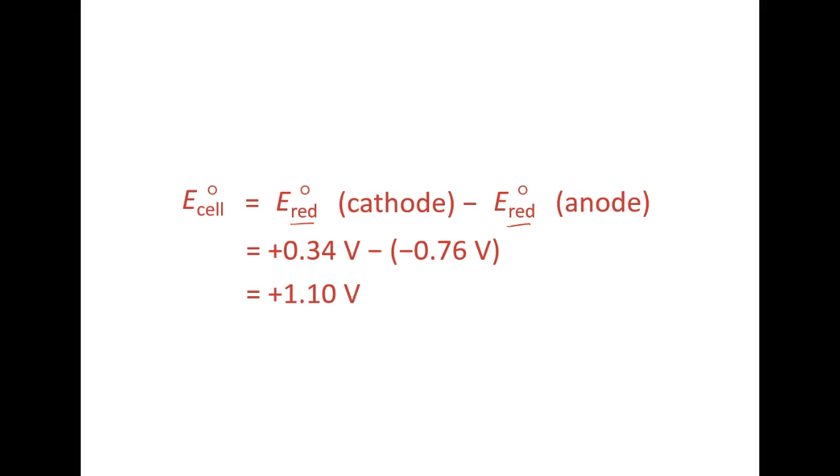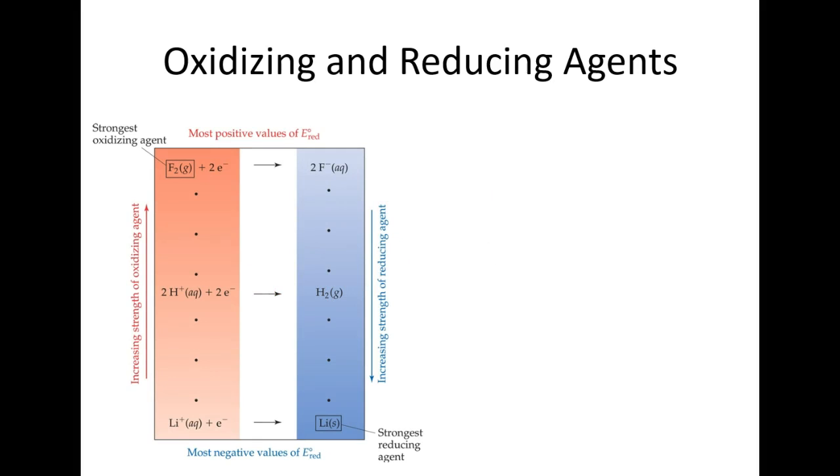Now a couple of other comments about this Appendix E, the way it's set up on the back side. We know that the larger positive value, now I know this graphic is the exact opposite of the way yours is set up. Yours has the biggest negative number on the top and the largest positive number on the bottom. So it's opposite to this graphic from our textbook. And we will talk a little bit more about why it's opposite of this table.